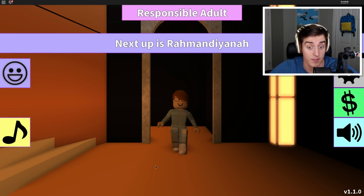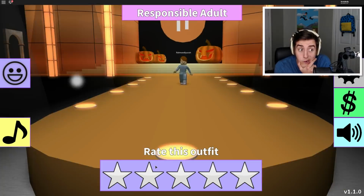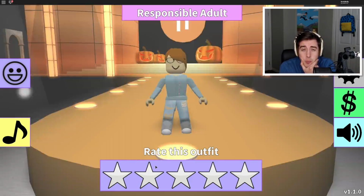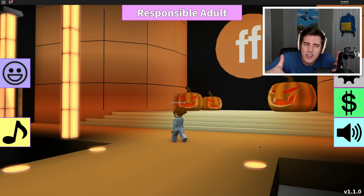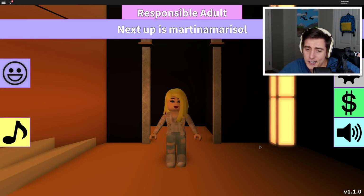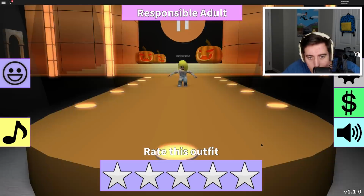Hopefully everyone gave that 5 stars. All right, responsible adult here. I don't know, because she seems to be wearing casual wear. Just anything that any normal person could wear. And a Supreme shirt. This is a Supreme crew neck. It's like a mixture between teenager and young adult. I don't know. This one seems kind of more or less responsible. Yeah, still more or less casual wear.